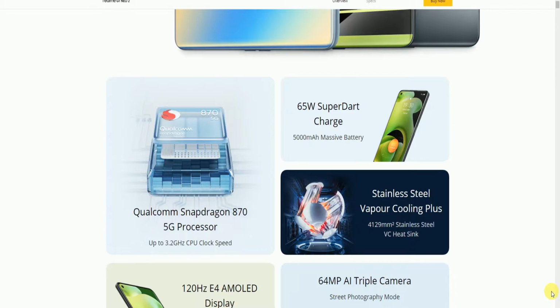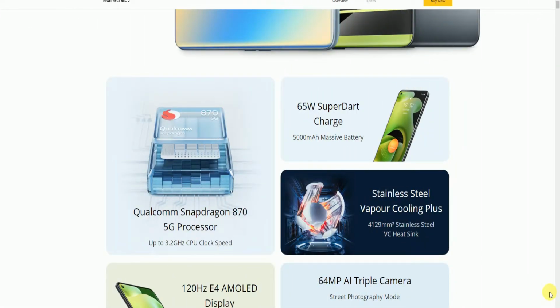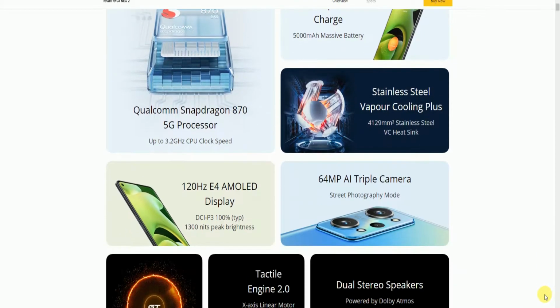The charger available is a 65 watt SuperDart charger. The battery is a mega battery, a 5000 mAh battery. It has stainless steel vapor cooling plus, with a 4129 mm² stainless steel VC heat sink provided. The processor and the E4 AMOLED display are DCI-P3 100% type. The 1300 nit peak brightness is available.